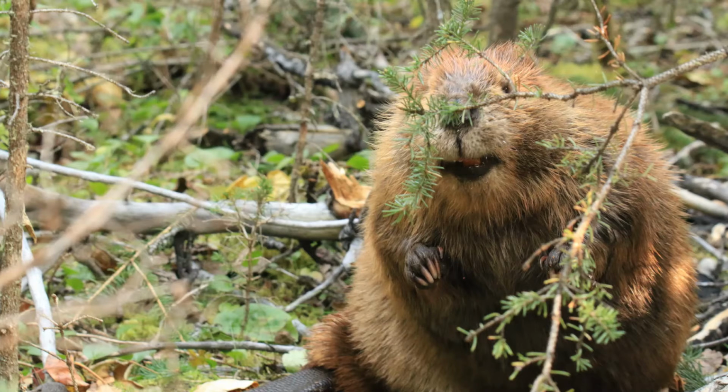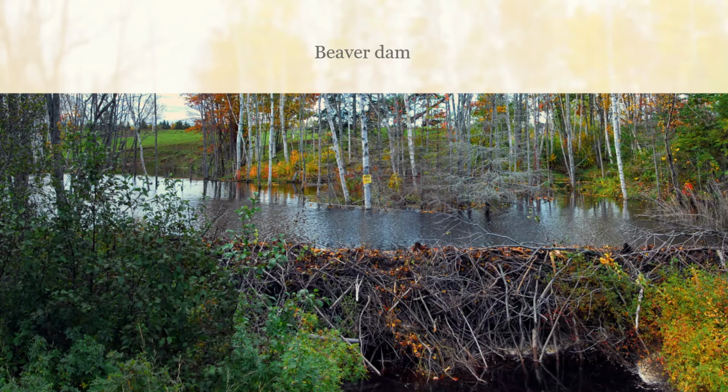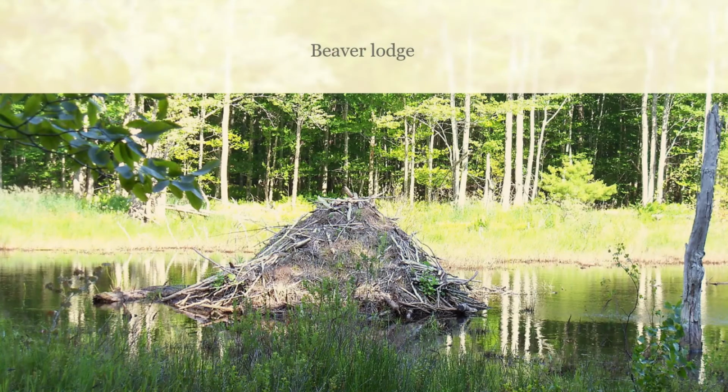Beavers prefer to chew on hardwood trees like willows, maples, birches, aspen, cottonwoods, beeches, poplars, and alder trees. Beavers use the logs and branches of the trees that they cut down to build dams and also to build their homes, which are called lodges.